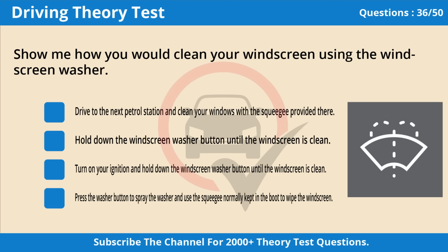Question 36. Show me how you would clean your windscreen using the windscreen washer. A. Drive to the next petrol station and clean your windows with the squeegee provided there. B. Hold down the windscreen washer button until the windscreen is clean. C. Turn on your ignition and hold down the windscreen washer button until the windscreen is clean. D. Press the washer button to spray the washer and use the squeegee normally kept in the boot to wipe the windscreen.